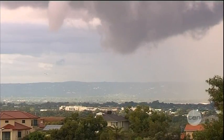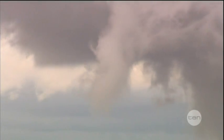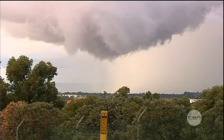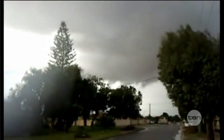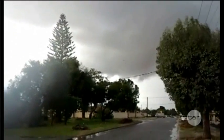This is how the brutal storm began, the twister forming just before midday. It soon became a high-powered wind tunnel. With parts of houses, trees and debris flying through the air in its centre, those in its destructive path say they've never seen anything like it, capturing the rare event on mobile phones and home video. That's definitely a tornado, and I missed that by about 50 metres.